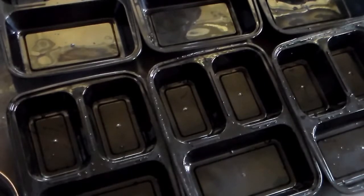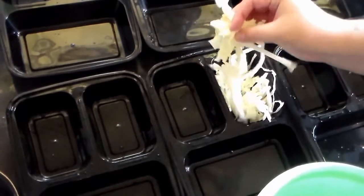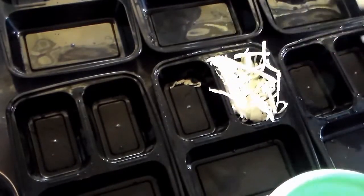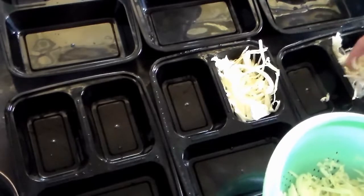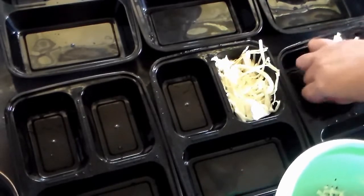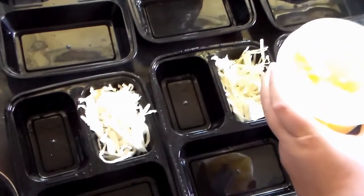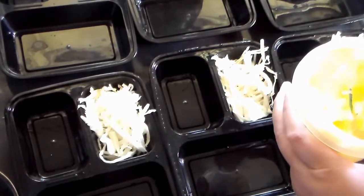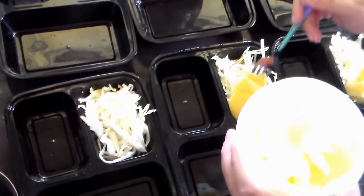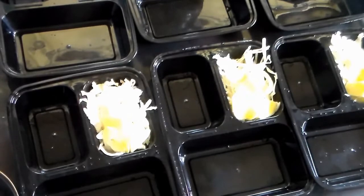First we'll put our cabbage and ginger in 1 container here. We can be kind of generous with this cabbage because we have so much of it. So we're going to add some pickled ginger on the side of the cabbage here. We got our pickled ginger. And now we can add our tuna.